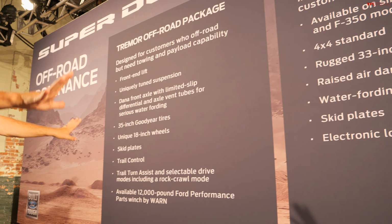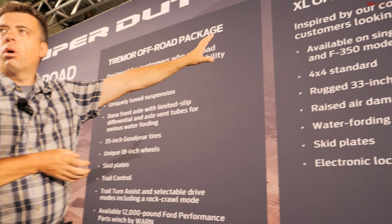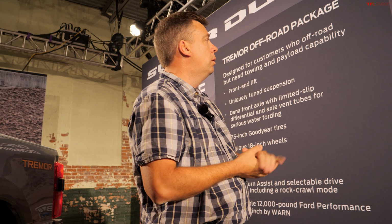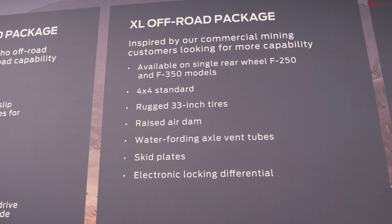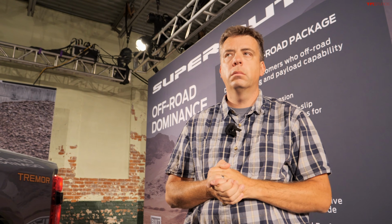Do you have any pricing available yet for any of this? I don't. That'll come out later. But I'm assuming this is a little more affordable because it's XL based. That's right, because it's a work truck updated for off-roading as well. So this is going to be a really neat package. The couple of trucks I've driven, I'm very happy with. It's a really cool package to see in an XL, regular cab, super, or crew.